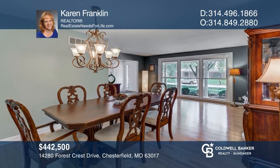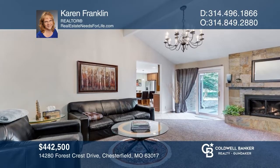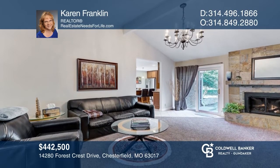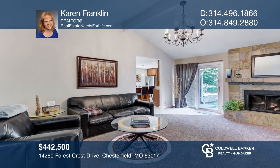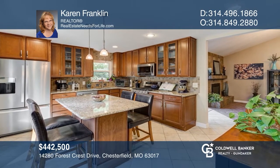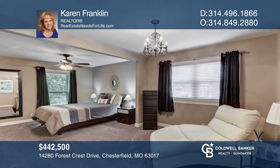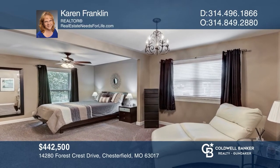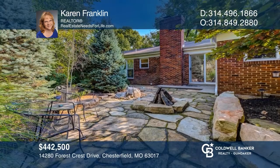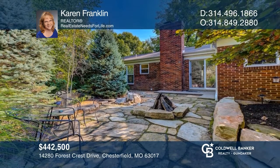Welcome to this house you will be proud to call home. Entering the foyer, to the left is the living room and dining room. Ahead leads you to the family room. Kitchen features custom cabinets, granite counters, and an island. Master suite includes sitting area and walk-in closet. Enjoy the patio with fire pit and waterfall. Come see all this home has to offer with Karen Franklin.